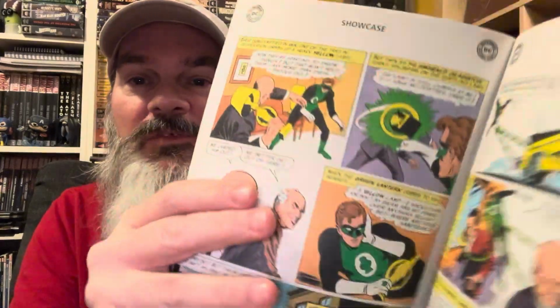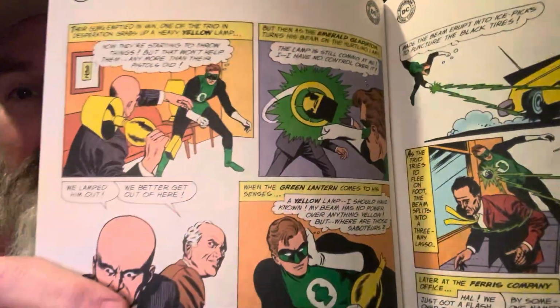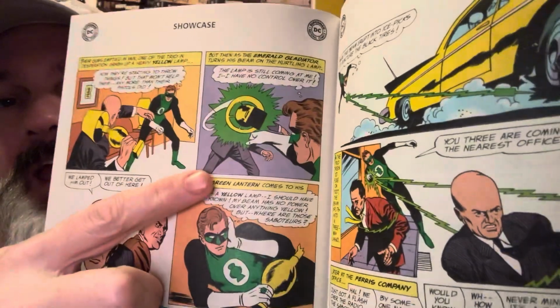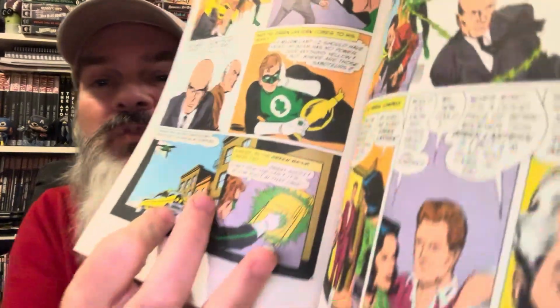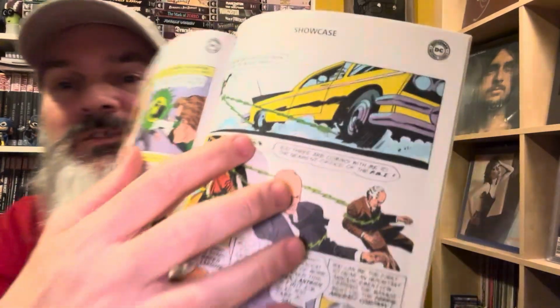But it's really funny because Hal's weakness is yellow, and it seems like everything that happens, they pick up a lamp and throw it at Hal, and he can't stop it, and it knocks him out, and the spies get away. And then they're driving away in a yellow car, and he can't affect the yellow car, so he comes up with an interesting solution to attack the tires.